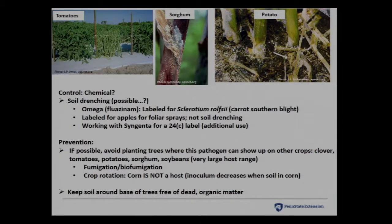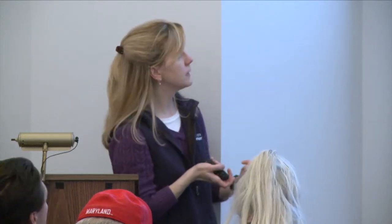There is a product out there called Omega. The active ingredient is called fluazinam, and this is labeled for southern blight on carrot, believe it or not. It's also labeled for apples above ground, but not for soil drenching. So I'm trying to work with the company, with Syngenta, to try to get an additional use permit, just in case, since this seems to be the only really effective chemical out there once you have the issue.